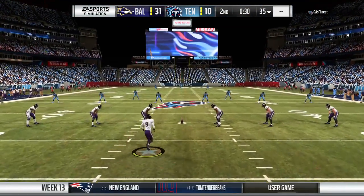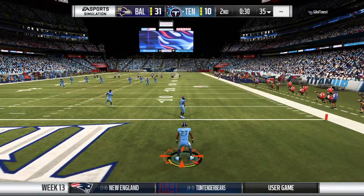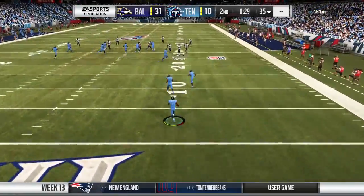Here's Tucker now out to kick this one away. This is taken about 7 yards deep.